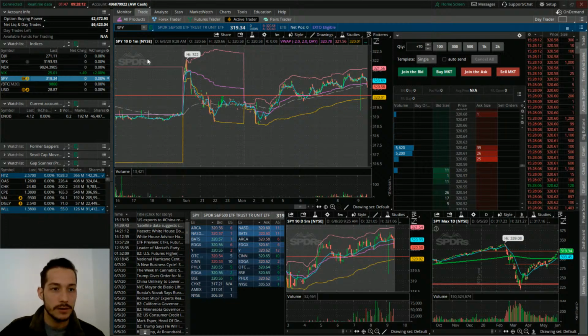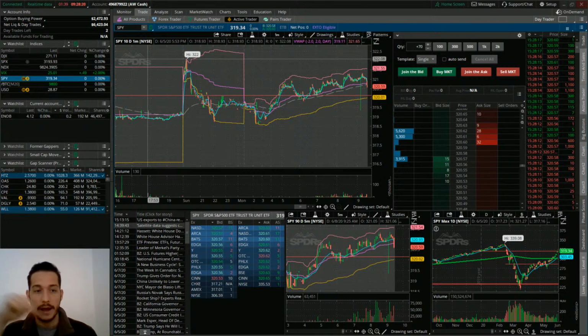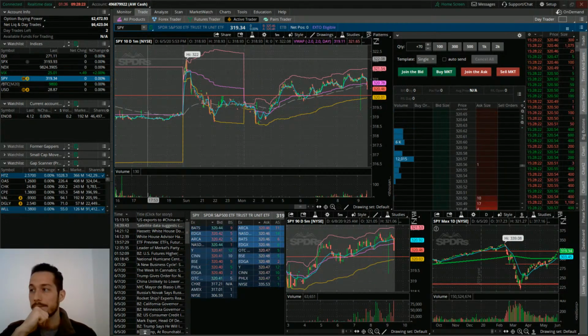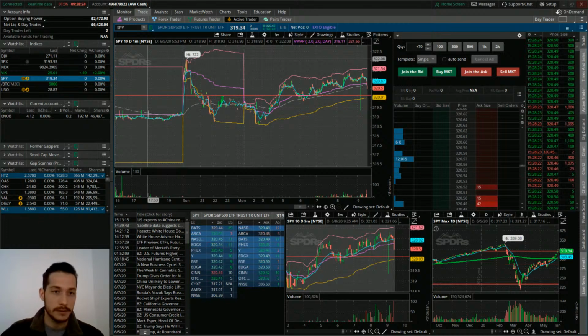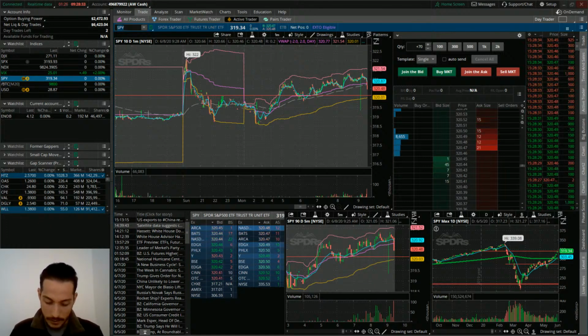SPY closed at 319. Now we're roughly at 320. So it shouldn't be the biggest open, but on a Monday after the Friday that we had, kind of feel like anything's possible here. A lot of these stocks that are up today are oil and energy companies overall.